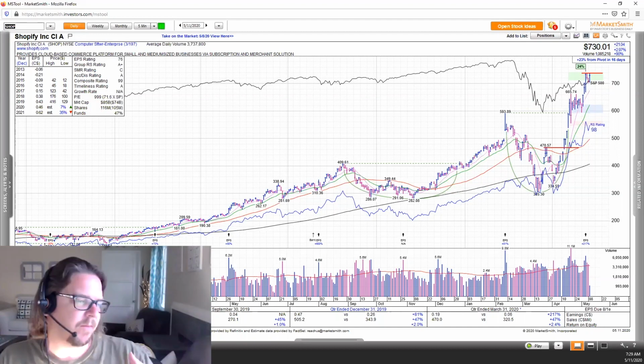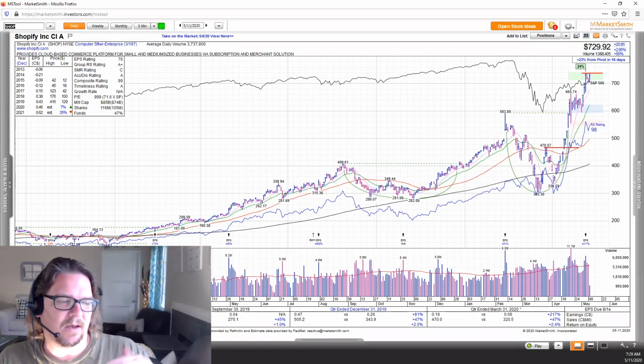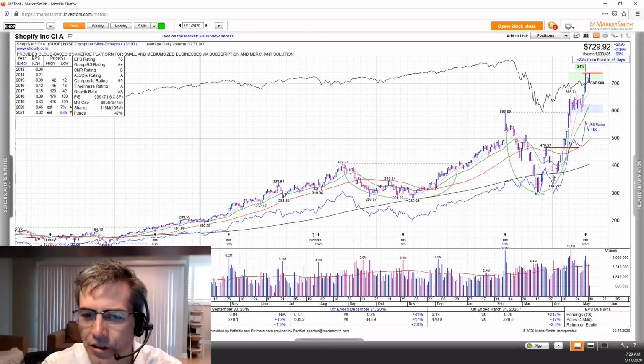It looks like it's starting to build a shelf. If it could stay here, at the $700 level, for even a few more days, then I would look at that as a nice little shelf. To me, I'm just wondering, a shelf on a shelf.